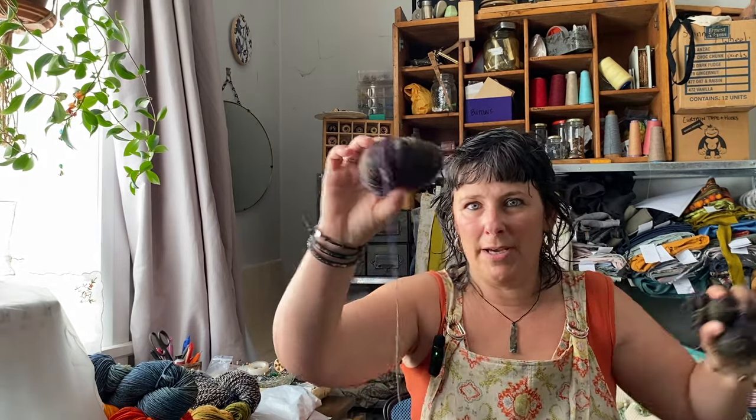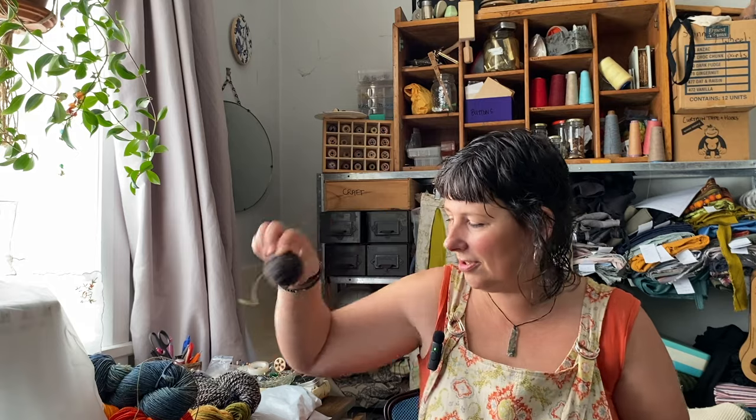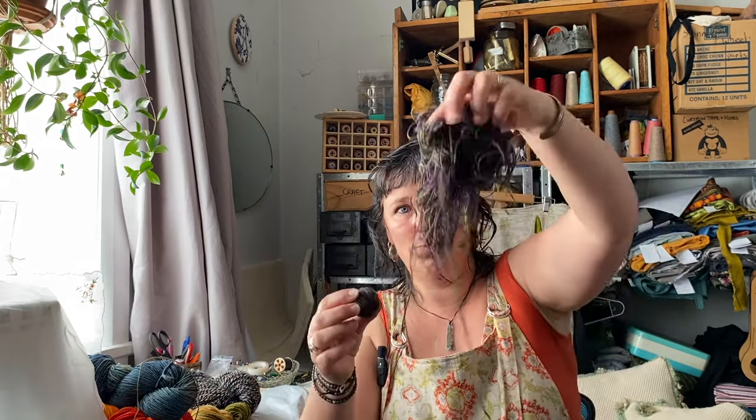I had to get on my hands and knees and crawl through and follow the yarn. Lucky it was dry, it wasn't wet or anything, in and out of all these things and gather it all up. I managed to ball up that much, and then I have balled up that much. I've had to separate them, it was just too hard, and then I've just got a little bit more to do.